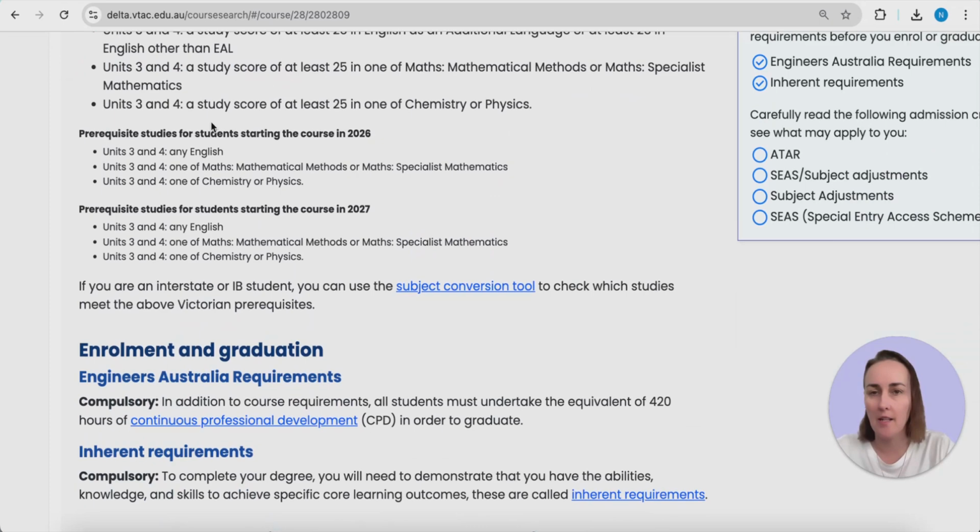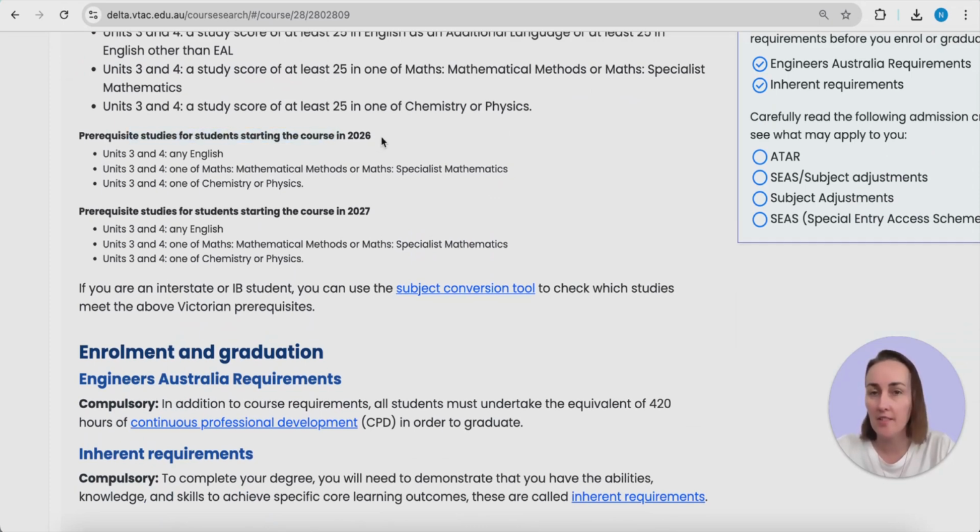So it would be prerequisites for students starting the course in 2026. That would be these current 2025 year 12s: English, maths methods or specialist maths. And there's also a science requirement of chemistry or physics. You just do one or the other, and you would need to get 25 to meet that prerequisite.